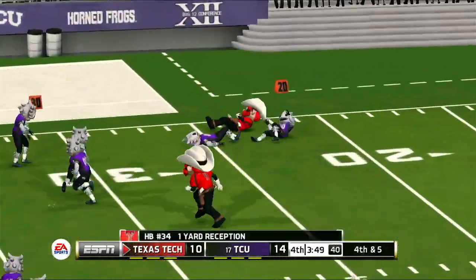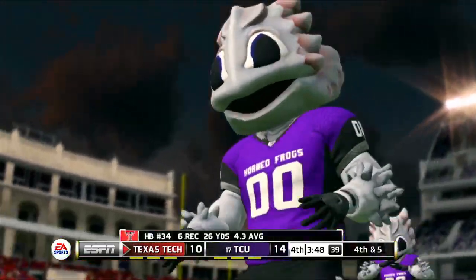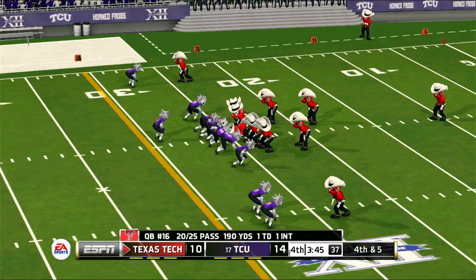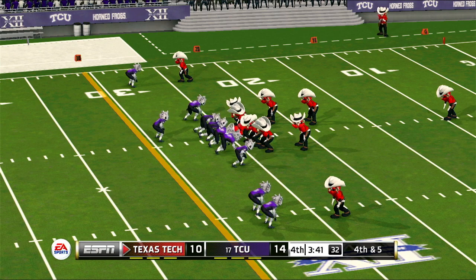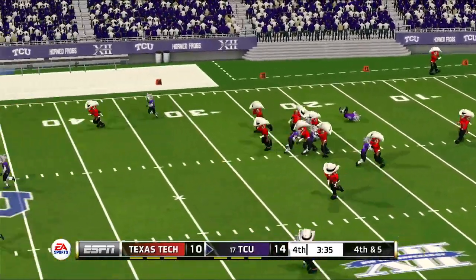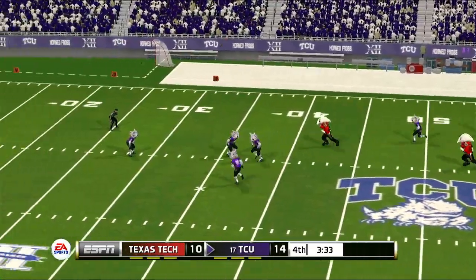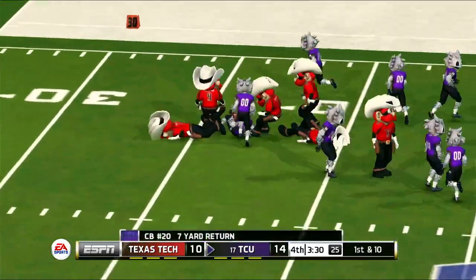Halfback's got it on the quick throw. Well, he caught it, but it's almost no yards gain, and now it's 4th down. Give props to the D here for coming up with a big stop on 3rd down. And this one is a beauty. Brought down at the 37.